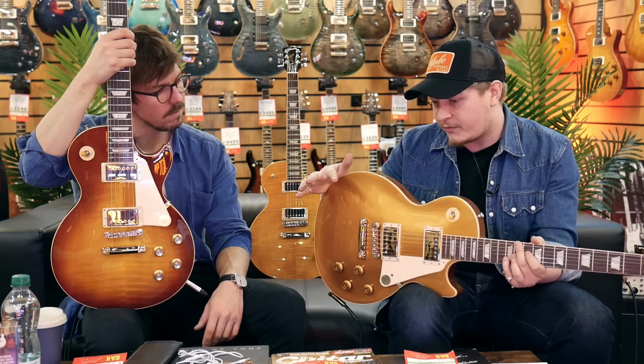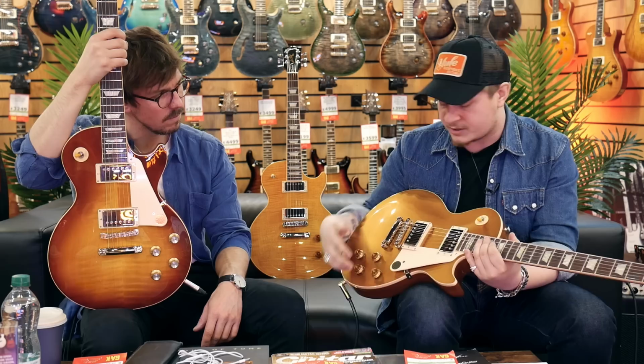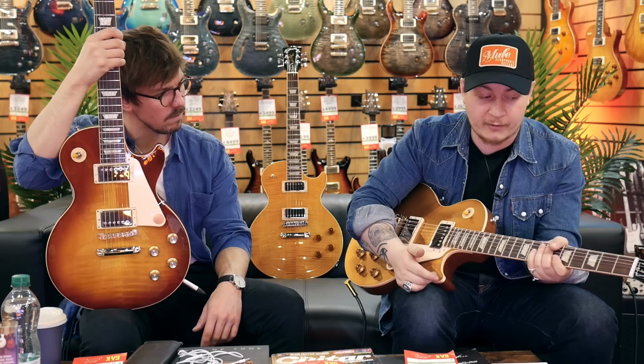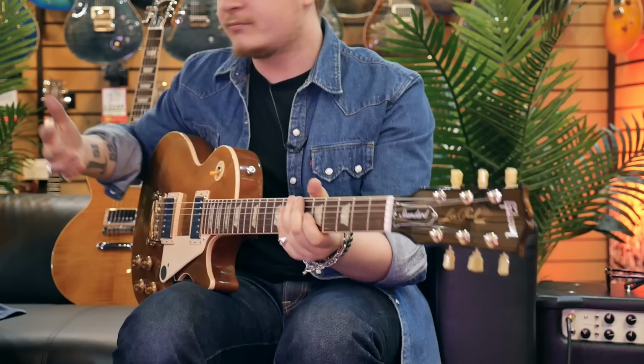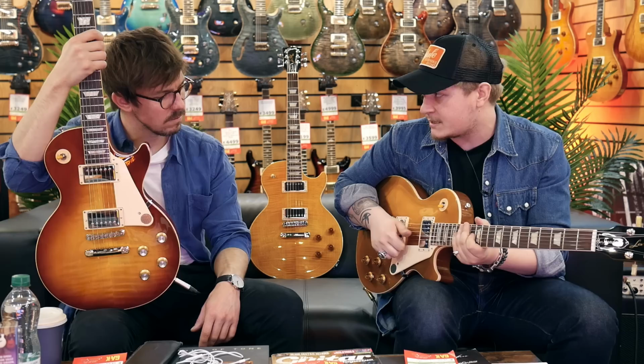The 50s has vintage appointments and a mahogany body. It's not weight relieved; it's a solid mahogany body with a maple top. Standard Gibson LP vibes: two volumes, two tones, a three-way selector switch, mahogany neck, rosewood fretboard, 22 frets, and a 50s profile neck, so it is a little bit chunkier. You need to come and feel it for yourself to see how chunky the profile is, but it's comfortable. Even for a guy with relatively small hands, it's still really easy to play. Then you've got the Gibson Deluxe Kluson-style tuners on the back.